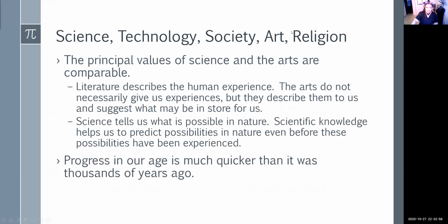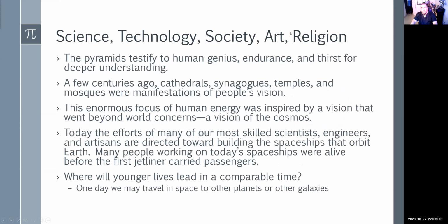So, when we look at stuff, the pyramids, how did we build them? Right? They're a testament to human genius, endurance, and thirst for deeper understanding. But the pyramids, Machu Picchu down in South America, the pyramids in Thailand, even the ones like Tulum and Chichen Itza down in Mexico, if you ask modern builders, even they would say that there's no way to build these without modern machinery. But we did them, right?